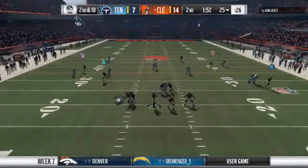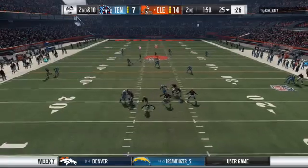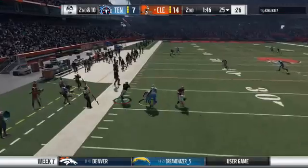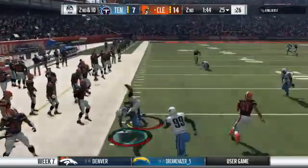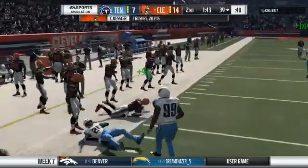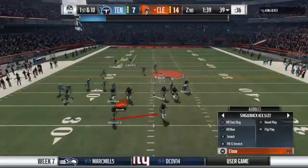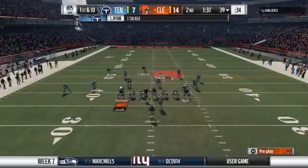Now Kessler. Being chased out left. Room here to run. And he gets this one just shy of the 40. They'll mark him down at the 39. 14 yards, and it's a Cleveland first down.